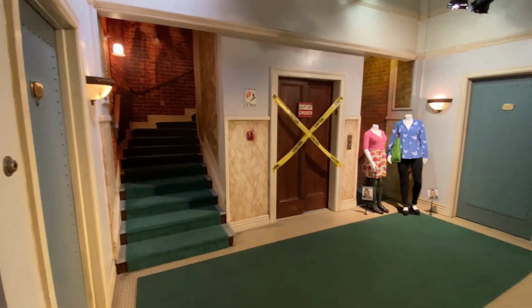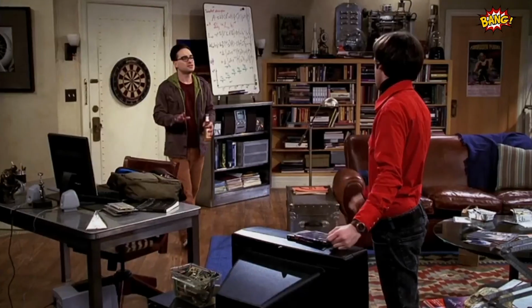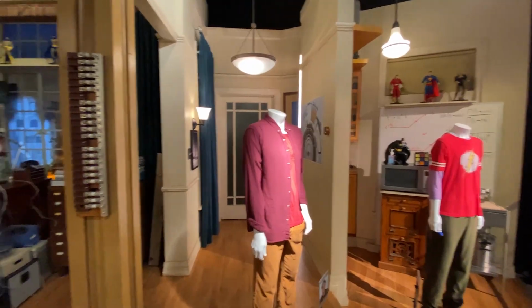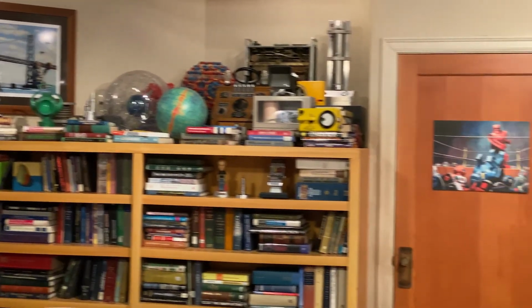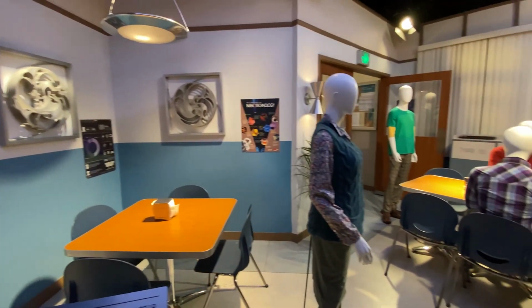One of the next photo op areas that we have here is a replicated stage for The Big Bang Theory. This isn't a good time. It's before he became a creepy computer boy. We have Sheldon and Leonard's apartment, completely replicated. We have all the different decorations, their books, their living room set that you'll see on the show that has been completely reconstructed and put together as a photo opportunity for anyone that is on this tour.